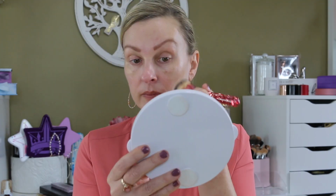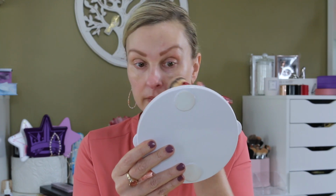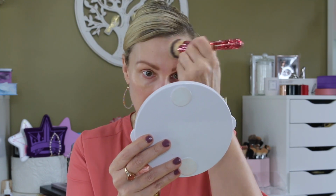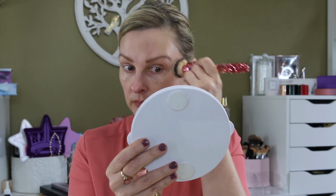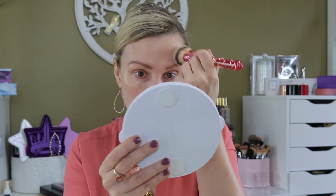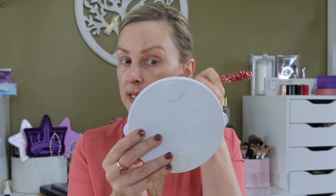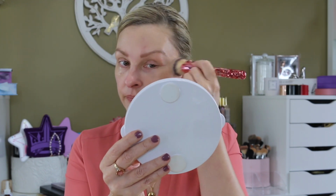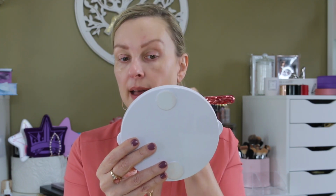So I'm just going to go in and pick up the LaMer with this brush. And the Pacifica claims to be a satin finish, and it does have a little bit of glow, which I love, and that is the only difference that I see, is it has just a little bit more of a glowy finish than my LaMer.